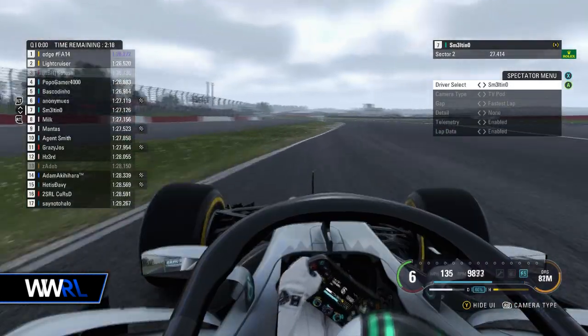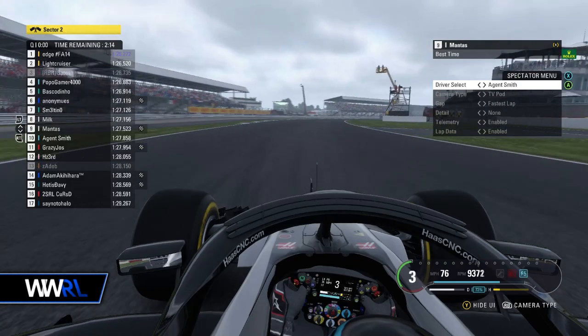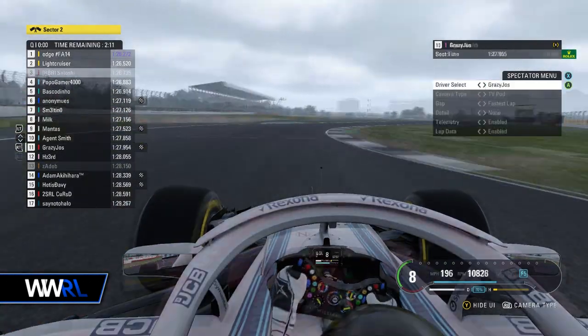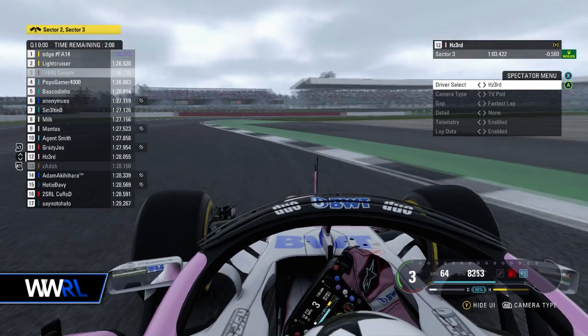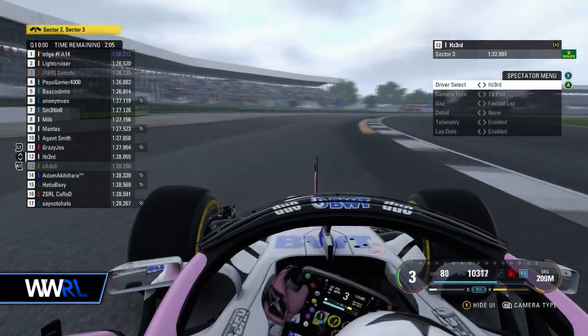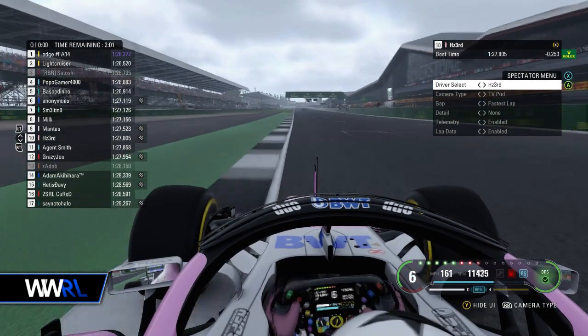Almost definitely isn't Smoltino. Oh, it wasn't the best line through Chapel there. Mantis has finished his qualifying session. H3rd is actually on his lap and he's 5/10 up, but locks up into the Vale chicane. Oh, this lap is pretty much over. And he's had it in his hands.